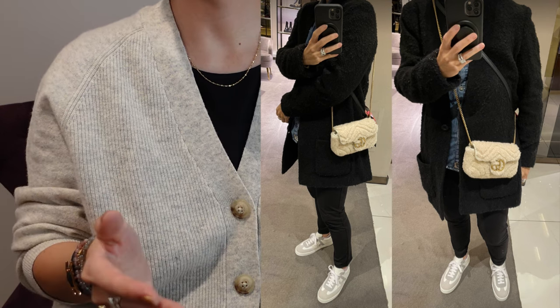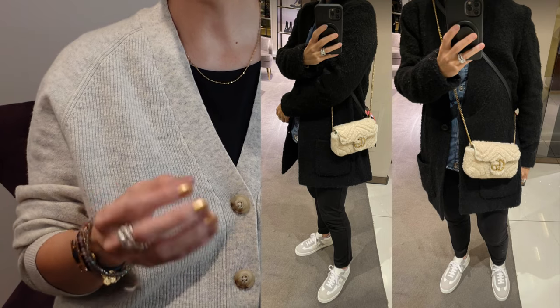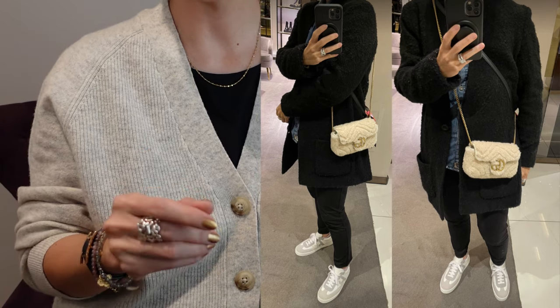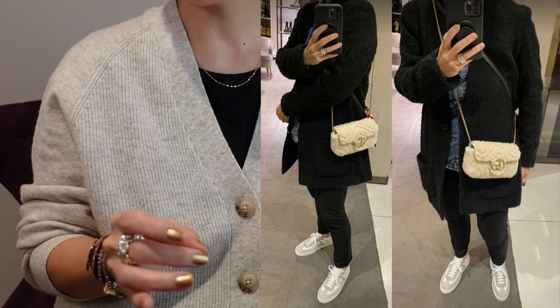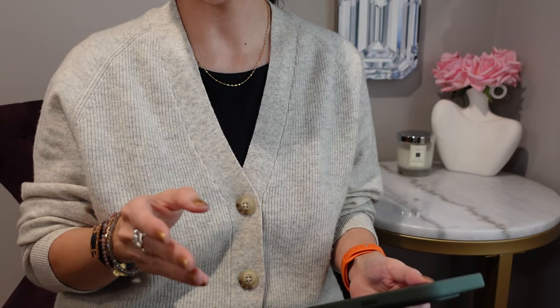This one is so cute and is very reminiscent of the shape of a Chanel mini rectangular, but I felt like the shearling on this one was a little different and maybe even slightly cheaper than the Jackie bag, so I passed. And aside from the shearling Gucci bags that came out, I really like these other cute leather ones.